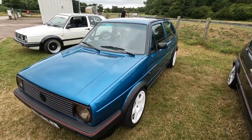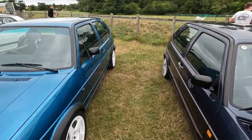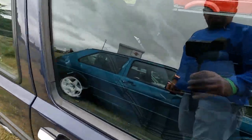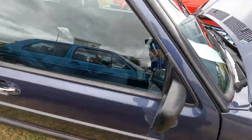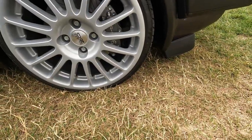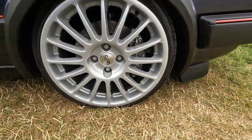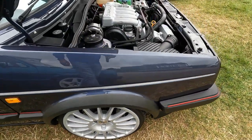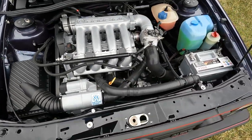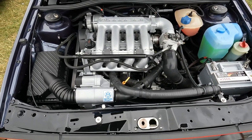Then parked next to that is a Helios blue G-plate. Now I can only imagine it started life as a 16 valve. It's got blue Recaro interior, it's super clean. Now it's got these OZ Super Ts down here with some big Tarox, I'm guessing 6 pots behind it. So again, great set of wheels. But then as we go up to the engine bay, there we go, look at that. That is something special. We've got a 16 valve G60 engine and it's absolutely beautiful. I mean, that is spotless.